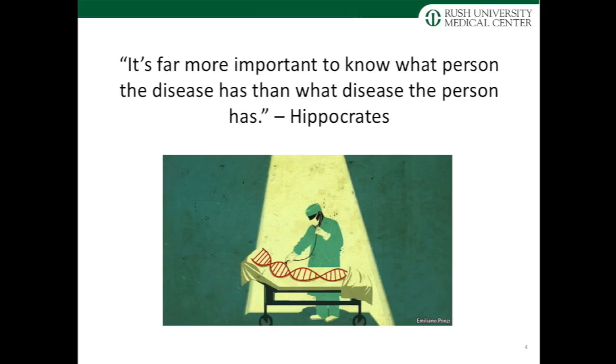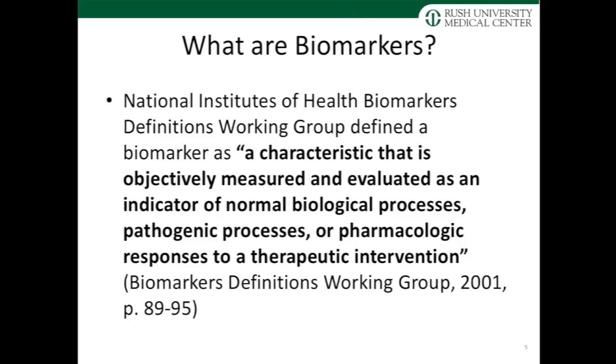So it's far more important to know what person the disease has than what disease the person has. With today's technology, we can actually open up DNA and RNA and look inside a specific person's biology, which can vary greatly. You have one patient with the same Gleason score, same PSA, same clinical presentation, but one of those patients will take a course where they become very ill and the other will not. And this can help fill in the gaps on that knowledge.